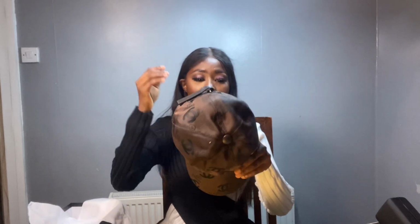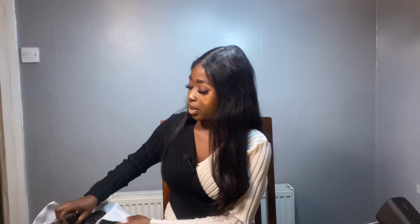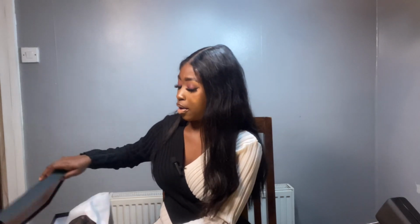You guys, what do you think? I really love the face cap actually. So this is the second item, and it's a face cap. It's a very cute one, as you guys already see. And obviously it's one item that I'm going to wear a lot because I wear face caps a lot.